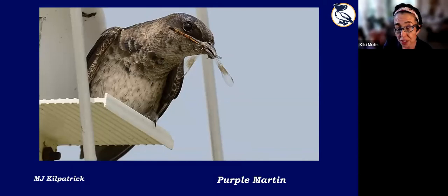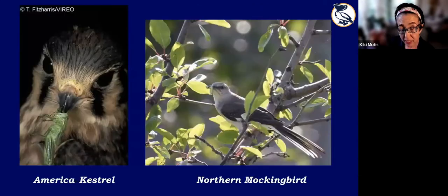These are great pictures of our insect-eating birds. Beautiful purple martin, sorry. We have an American kestrel, one of our smallest raptors, enjoying a cricket, mockingbirds.